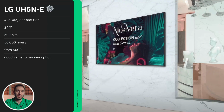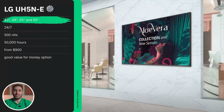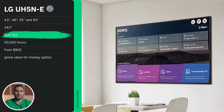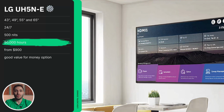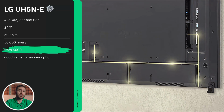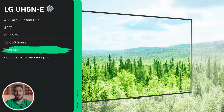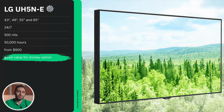Unlike previous ones, the UH5 and E series displays are already available in 4 sizes, including 65 inches, support round-the-clock operation, have an increased brightness of 500 nits and a matrix lifetime of 50,000 hours. At the same time, 43-inch displays here will cost you only $100 more compared to the previous series, which, taking into account improved characteristics, looks like an extremely insignificant difference. All this makes the UH5 and E series perhaps the most balanced choice in terms of value for money today.